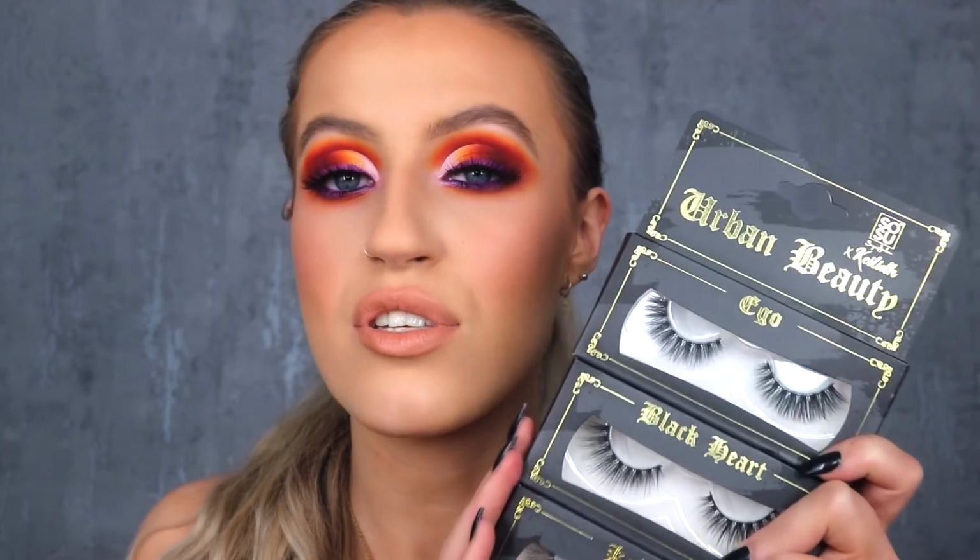If you're someone who's got hooded eyes and you find that you can't find a full dramatic lash that isn't too long or isn't too heavy on your eyes, this is for you, girls. I got you. These lashes are going to suit absolutely everybody, every eye shape, every eyeball. I can't wait to see you wearing them.